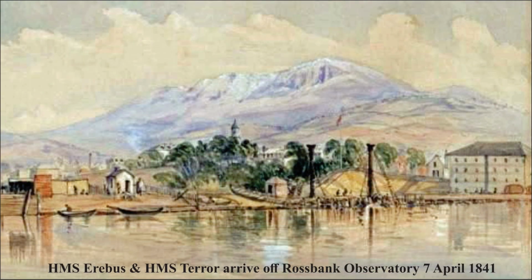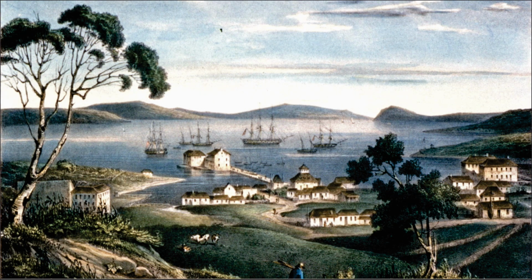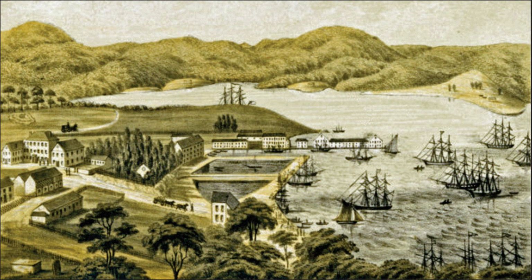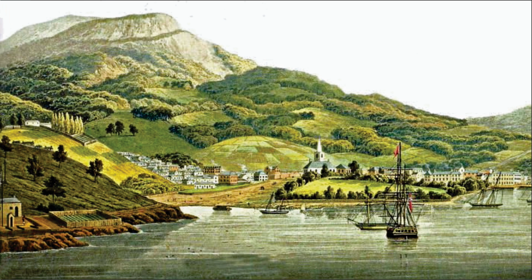At 10:30 a.m. on the 6th of April, the coast of Tasmania came in sight. Storm Bay was entered that evening, and by noon next day the ships were moored off Rossbank Observatory. For the following 3 months the expedition remained in Hobart, repairing and refitting the ships, maintaining observations at Rossbank, while Hooker, McCormick and other officers explored the hinterland.